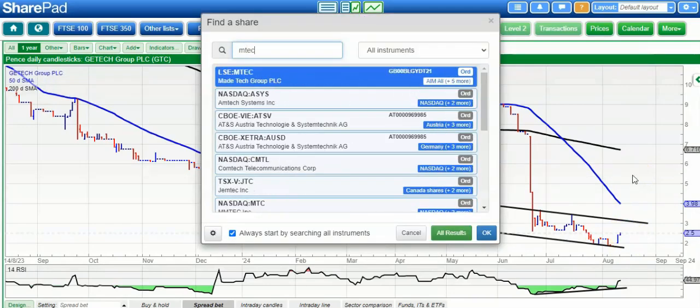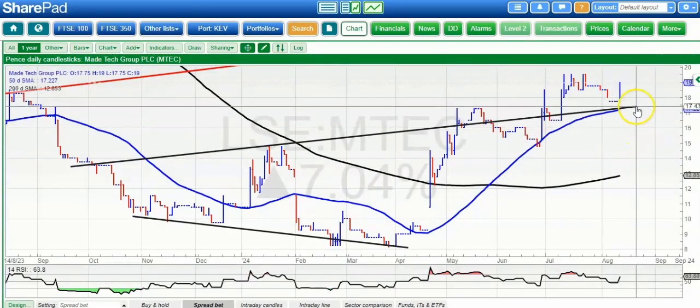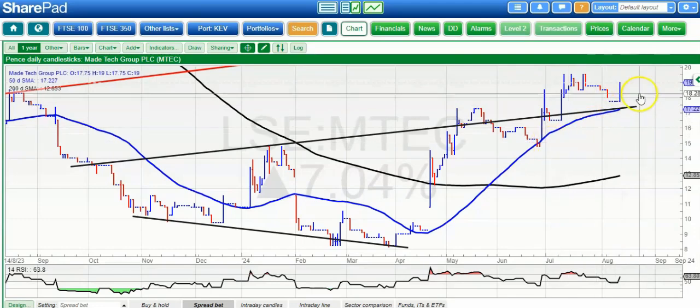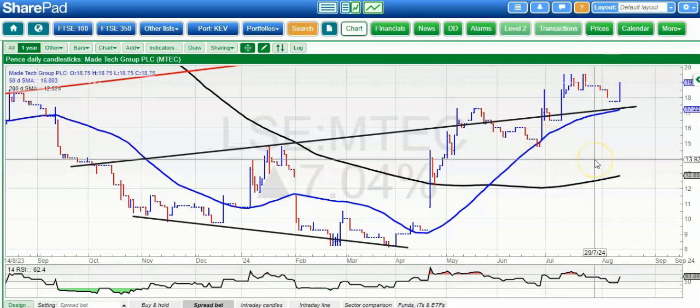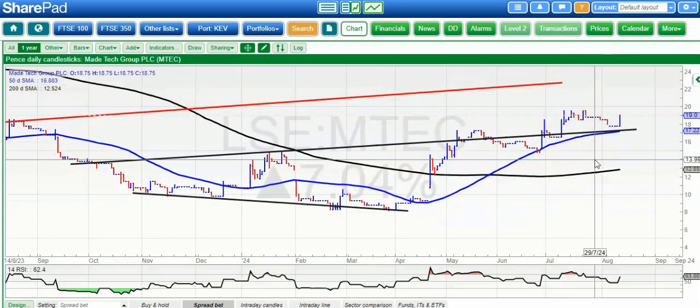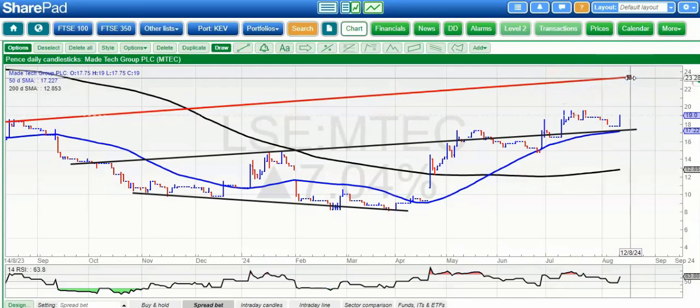Getech is next, had a decent run back in the spring, and it looks like it's ready for another one. We've had a gap close buy signal today after an unfilled gap to the upside at the end of June. The initial target here now, after hitting the previous 17 pence target, is up to 23 pence, which we're looking for well before the end of this month.